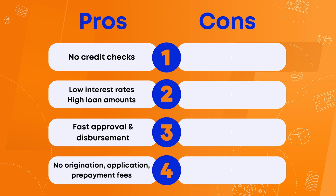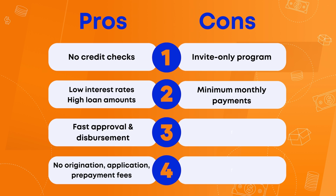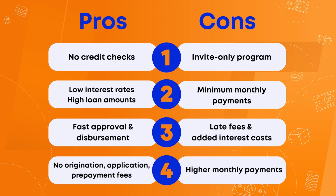But now for the negatives. It is an invite-only program for eligible sellers only, so if you're a new seller, you'll need to build up your sales before receiving an offer. Also, the big one here is that unless you're doing a cash advance, your monthly payments are still taken out of your account balance. So even if sales are slow 1 month, your payment is still required. This means that if you don't have enough sales, you may have to actually pay a late fee or increased interest. Lastly, these are mostly short-term loans, which means the monthly payments will be higher than a long-term loan.